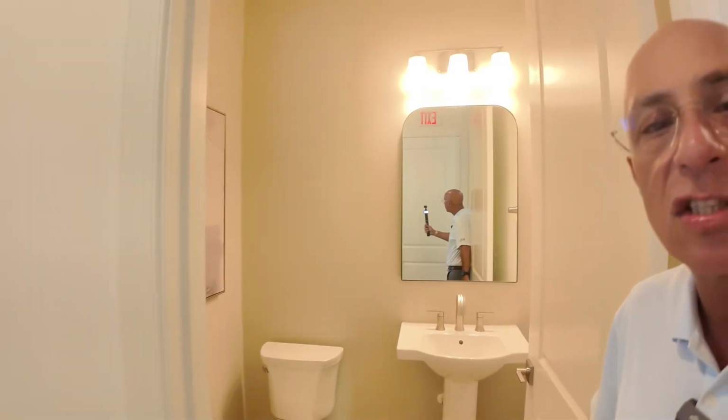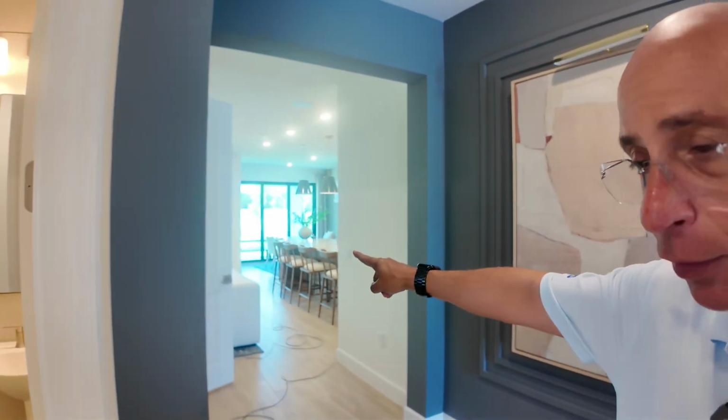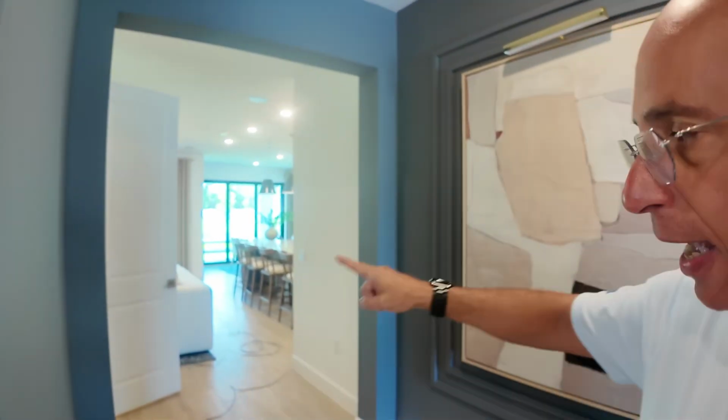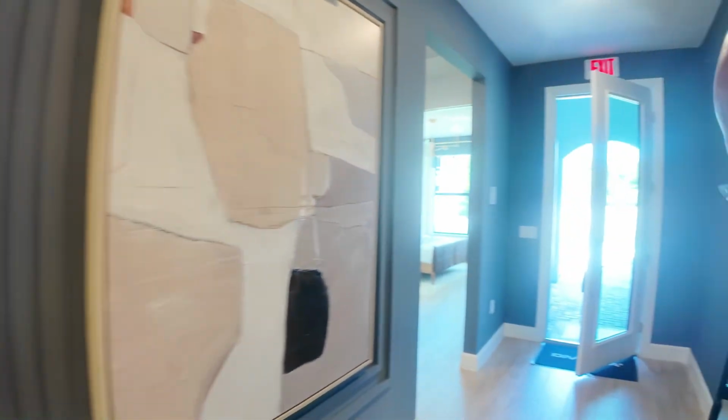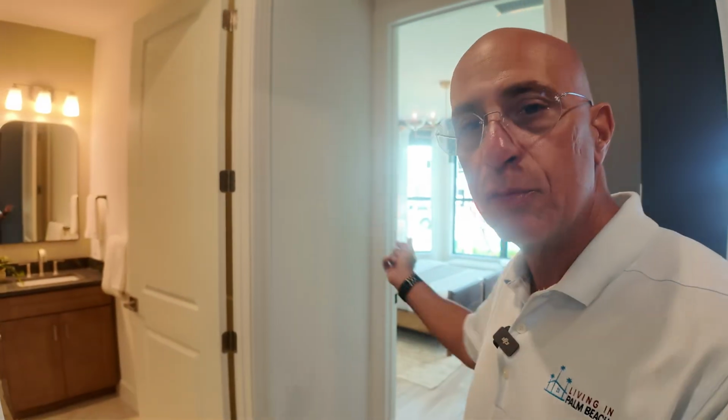They have a powder room, so I think this is great. From the standpoint that if you're entertaining here, you don't have to have your guests come into this, which is the bedroom's bathroom. If that's my bedroom, I don't want people coming in my bathroom in a party. I'm sorry, it's just the way I feel.